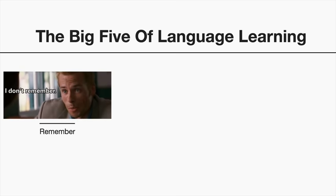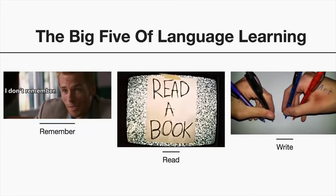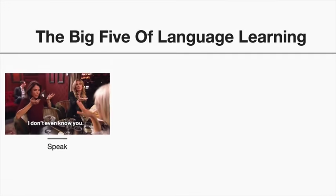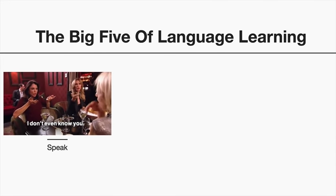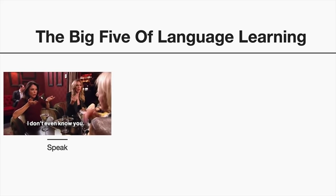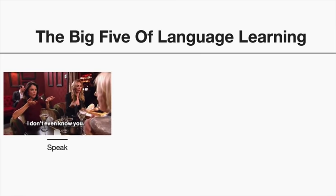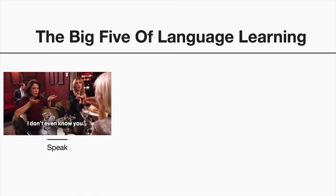So instead of saying, I don't remember again and again and again, make sure that you do remember. Practice memory all the time as part of your language learning. And then read. Read in the language that you're studying. And write in the language that you're studying. And then make sure that you speak. And yes, speak even if you don't know what it is you're trying to say. Get used to that feeling of I need to speak, and then actually speaking. Even if nonsense comes out of your mouth.